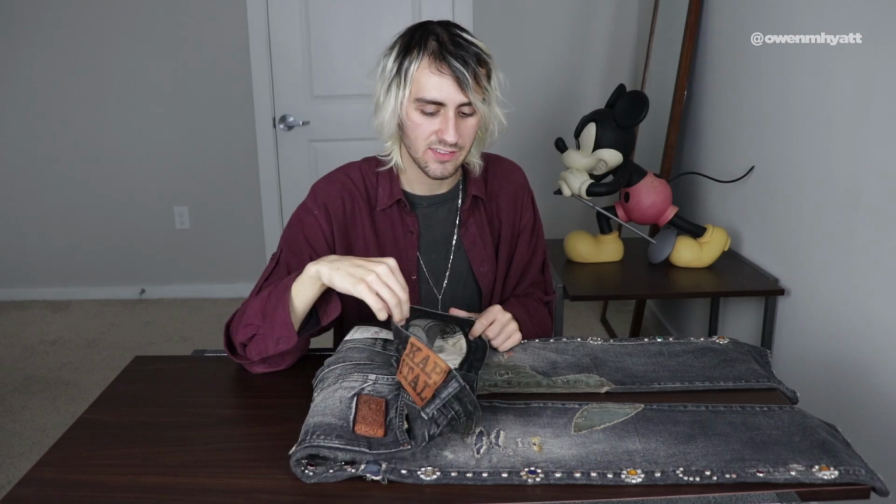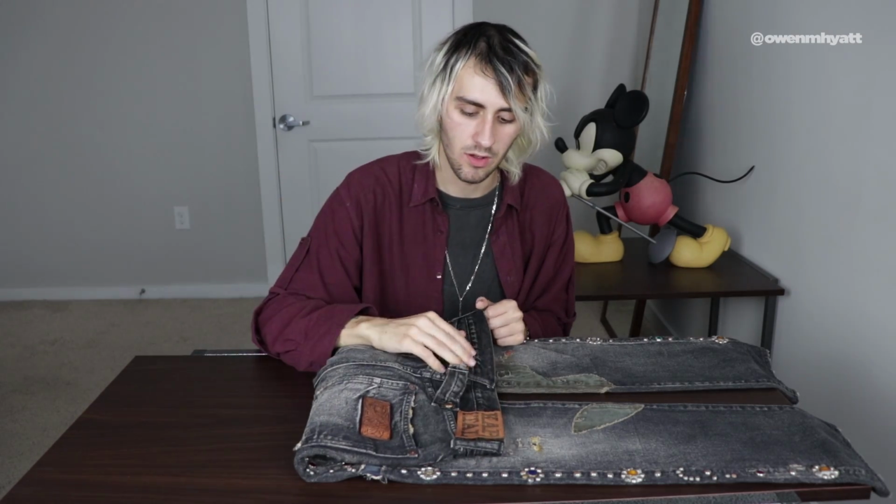One thing to remember when buying Capital pants is to check the sizing, triple check the sizing and all the measurements, because these are actually a waist 30, but they fit like a 28, 29, so it still fits me. It's just a little bit tight. So even though these are tagged size 30, they do fit very, very small. But yeah, that's pretty much it.